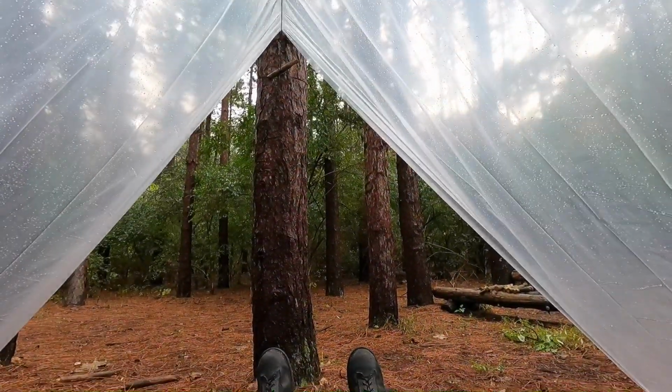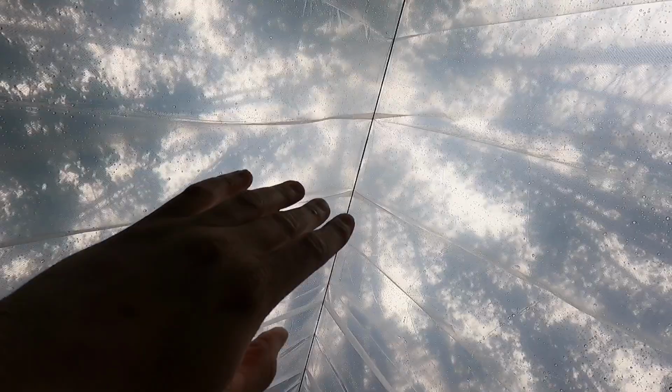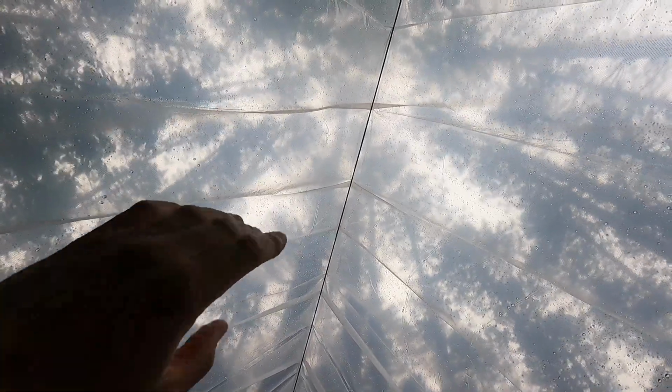So this is my view right here. Plastic sheet. Now also, this is 1 mil plastic, so it's pretty thin, but it's also not too thin where it's not durable. It's pretty darn durable, so I wouldn't go any less than 1 mil than this. I'd stay at 1 mil.